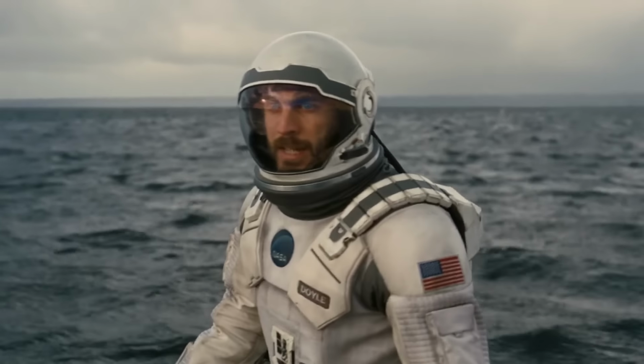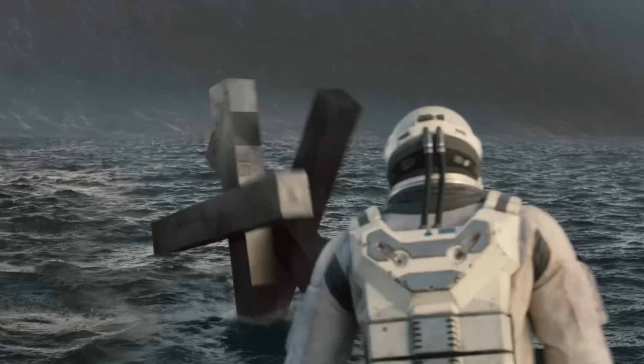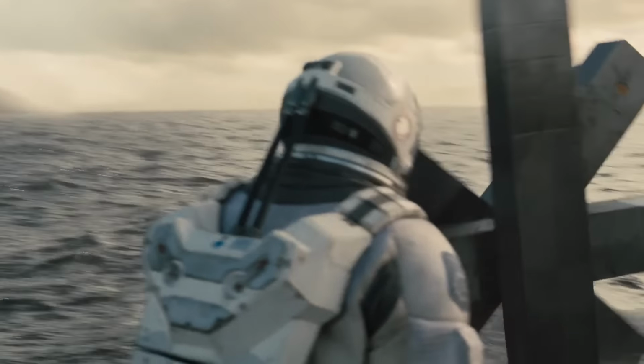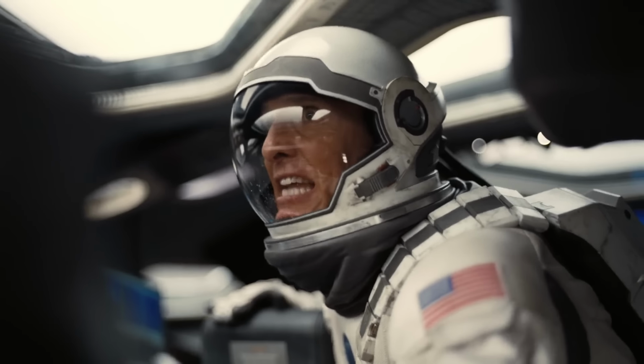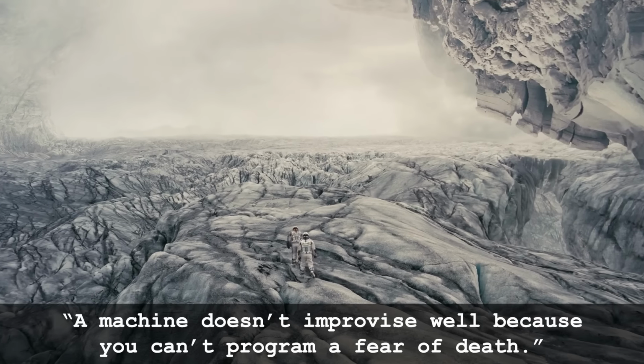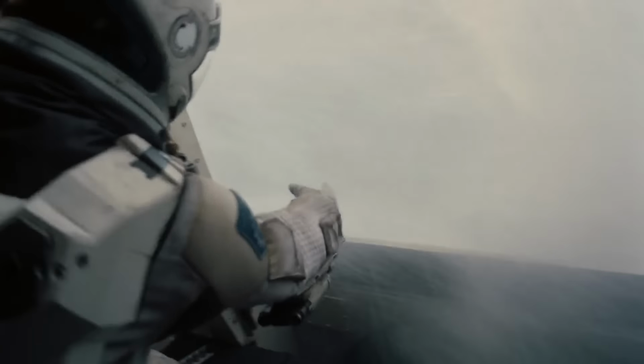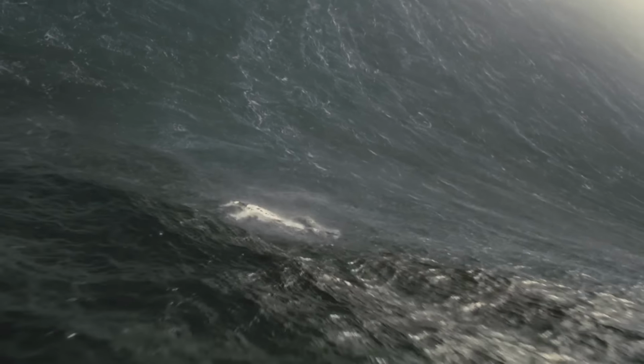Doyle has to instruct Case to go rescue Amelia, and he transforms into a delightful pinwheel, but the fact that he couldn't save someone automatically shows why it had to be humans, not robots, sent on this mission. As Dr. Mann will later explain, "The machine doesn't improvise well because you can't program a fear of death." The wave crashes in, taking Doyle and flooding their engine, stranding them for hours, aka decades of Earth time.